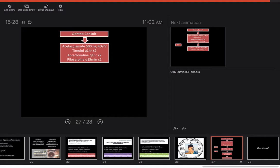You're going to give a dose of timolol, and you can repeat that about 1 hour after the first dose. Apraclonidine, same kind of dosing regimen. I know I said pilocarpine you're going to give after those. He recommends giving it at the beginning and then giving another dose 15 minutes later. His thought is, it's probably not going to work, but you can at least give it. It's not going to harm them either.